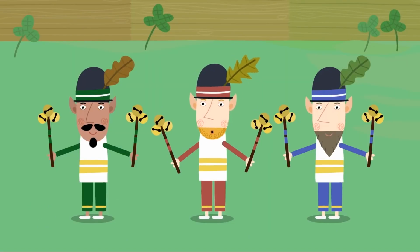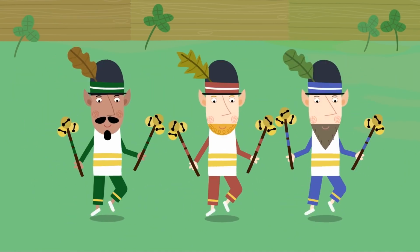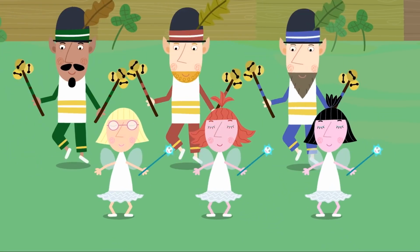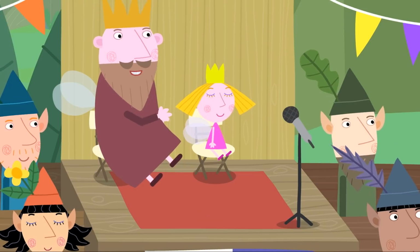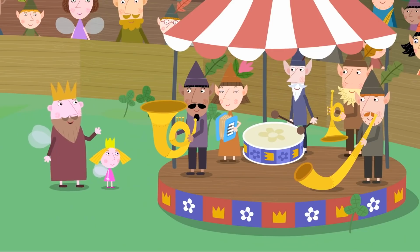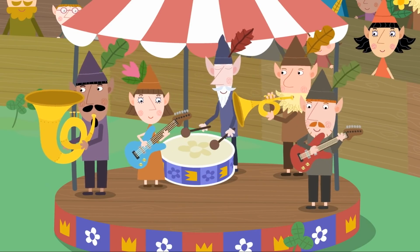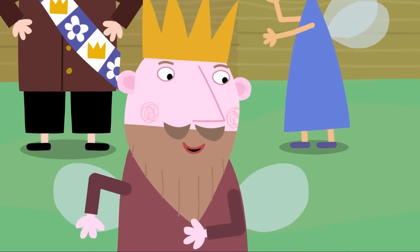In honour of your majesty, we will now do a dance. How awful. Even worse. Very good. Very good. Come on, Daddy. Let's dance. What? But oh, all right. Could you play something a little bit more modern? Righto. I like your work, Daddy. It's fun. Oh, you're right, Holly. King's work is fun.